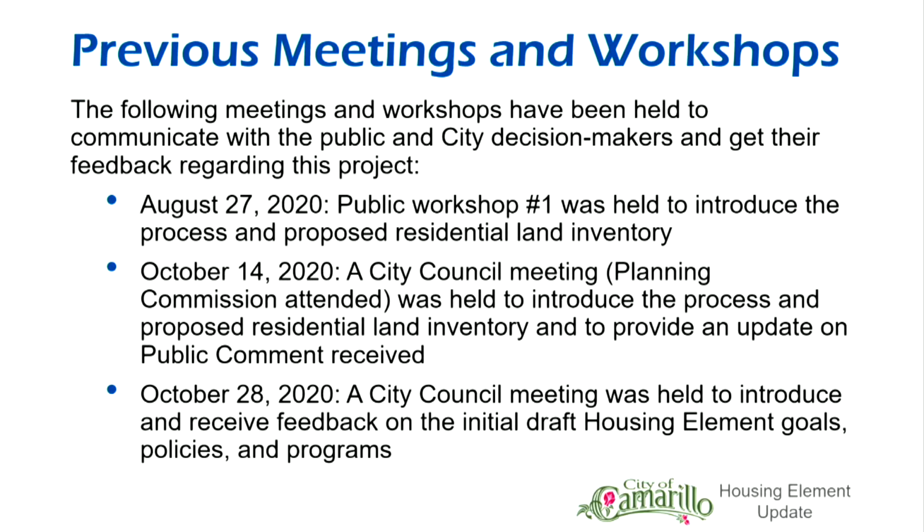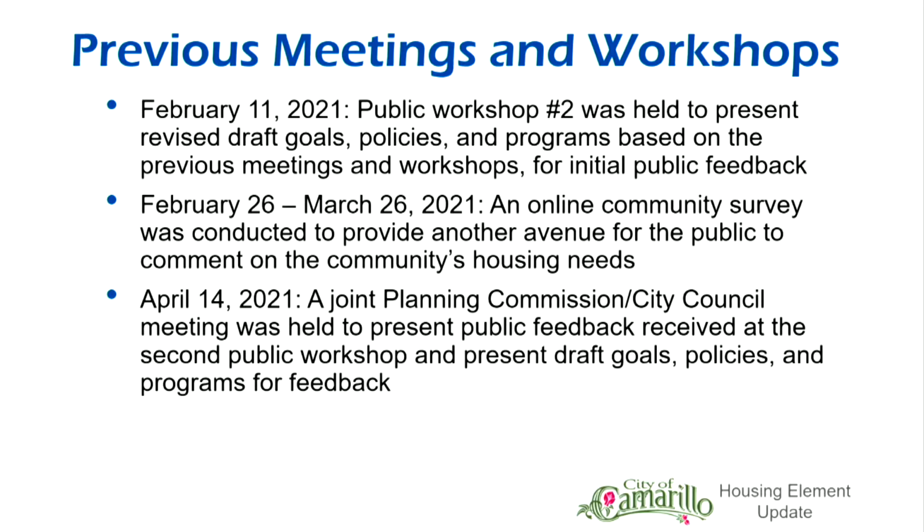Now, just how we got here tonight, the city has already held a number of meetings. I don't want to go through them all in a lot of detail, but just a quick overview. Starting last August 27th, we had a first public workshop to introduce this to the community. Subsequently, there was a city council meeting with planning commission attendance to go over what we had heard and the first cut at the land inventory. Then on October 28th, we had another meeting with the city council to introduce the goals, policies, and programs and get some preliminary feedback.